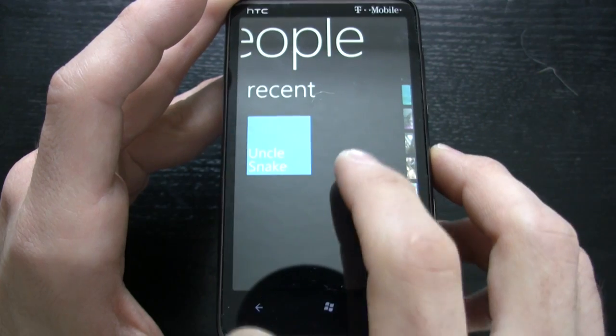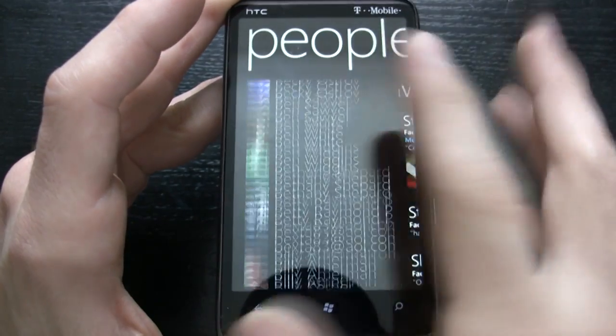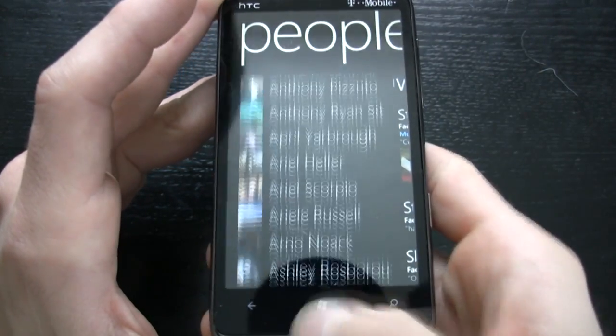Typically we have trouble with T-Mobile phones when it comes to call quality. However, the HTC HD7 was an exception. We rarely heard that compressed, crackling background noise that we hear on a lot of T-Mobile phones. It was only in certain environments, so this phone actually has better call quality than we're used to.